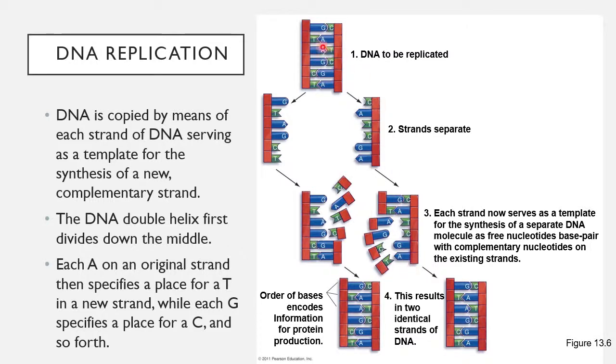So you go from having one strand of DNA to two strands of DNA, which if you look at them, are exactly the same. And that's the goal, is that your cells will make exact copies of the existing DNA, because again, your DNA is your code telling your body everything it needs to know. So when it gets duplicated, you need an exact copy.